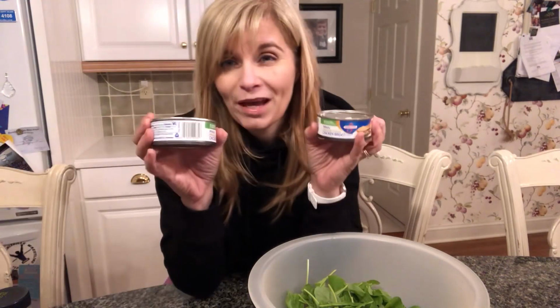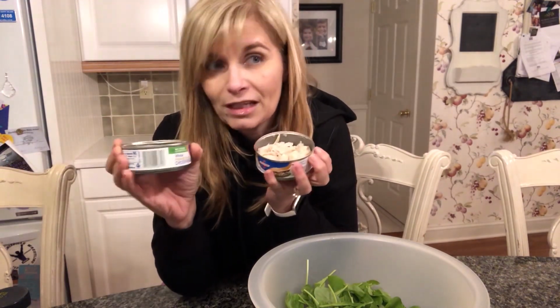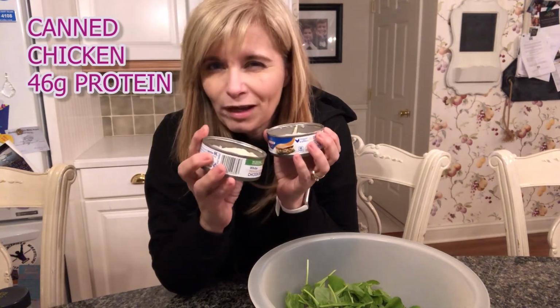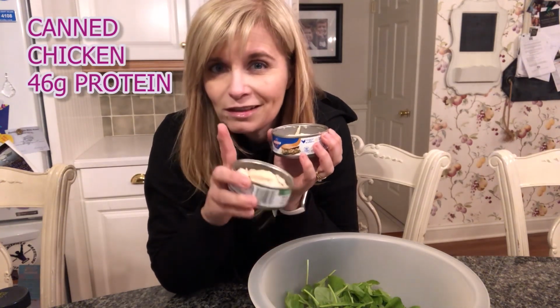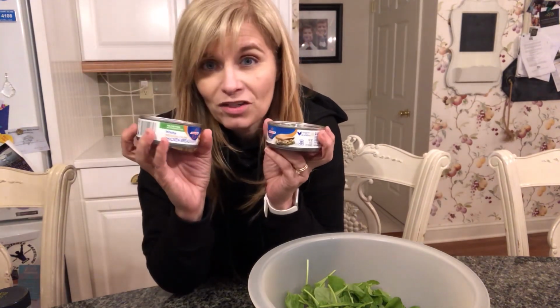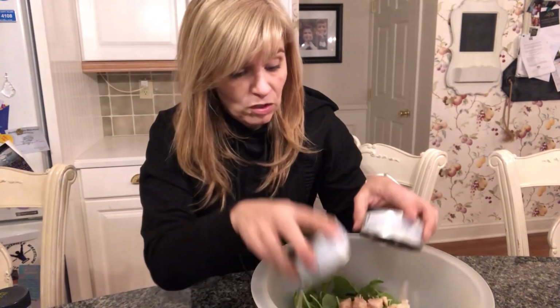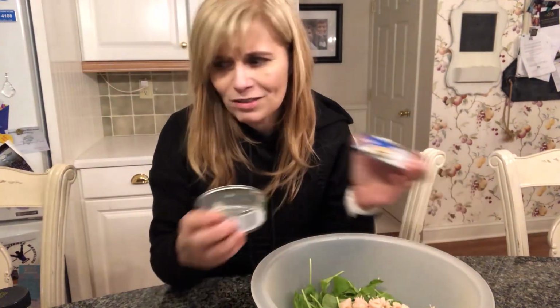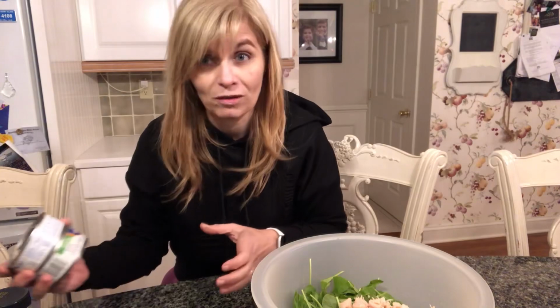One of the best kept secrets to get a lot of protein in, super portable, really easy, is canned chicken. Have you had it before? If you're not a tuna person, this could be for you. I like tuna, I don't know, I'm kind of sick of tuna. I love canned chicken, and it's really high in protein. So I put 2 of these little cans or 1 big can in, and there's like 46 grams of protein in this meal. That's a lot of protein.